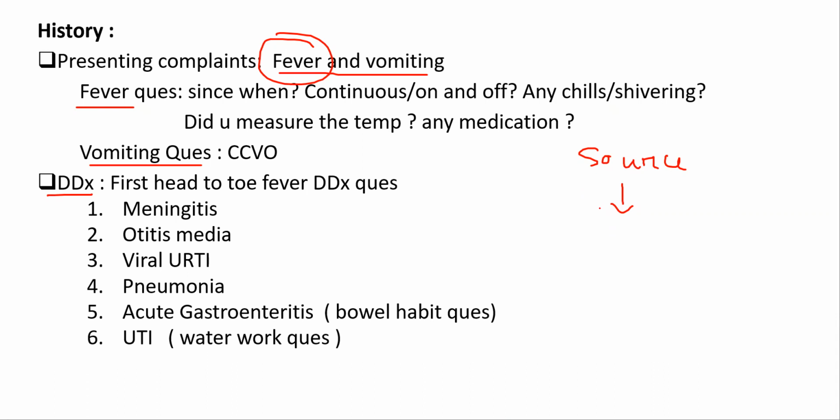So what we normally do in this situation, we start from the meningitis. So any rash, any vomiting, we have already asked. So any rash, any headache, any neck pain or stiffness, based on the age of the child. For a 9-month-old, we will only ask about any rash. For otitis media, you know what to ask. Viral upper respiratory tract infection, what we normally ask is any runny nose, any sore throat, and any watery eyes we can ask. Then you go to the pneumonia.